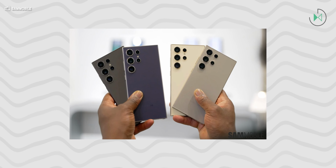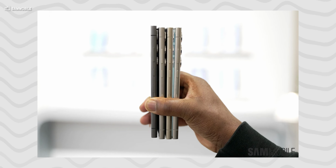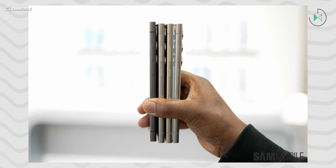And finally, the S24 Ultra is not lighter than the S23 Ultra despite having titanium. Titanium is supposed to be a lighter material, and that's why it could be a less heavy device than the last generation. But you have to remember that it has a larger vapor chamber, and they did mention that in their presentation, although it is also thinner, going from 8.9 to 8.6 millimeters thick.